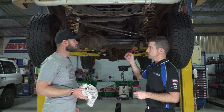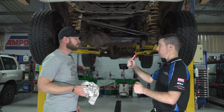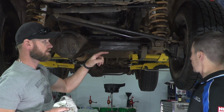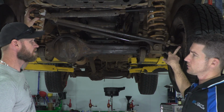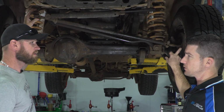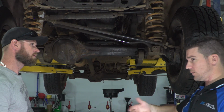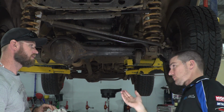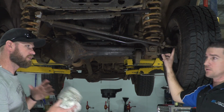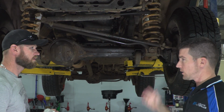Throw someone in the driver's seat while you've got it down on the ground, and get them to move the steering wheel side to side. You're checking the bushes, basically, and these joints. Yeah, the tie rod ends, track rod ends, etc. Sometimes if there's enough play in it, we've had it before, where we're doing an inspection off-site, you're moving the steering wheel without even touching it, you just stick your head under there and you can actually see it. You can just see this going like that, dunk, dunk, dunk, backwards and forwards. Massive play in the steering.